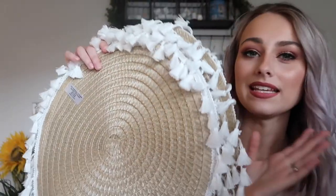Okay guys, so I am back home. I want to show you guys what I picked up from Hobby Lobby. I didn't pick up too much. I did end up getting those placemats. These are just so cute. Right now I just have these rose gold ones, but they're pretty old and there's some stains on them.